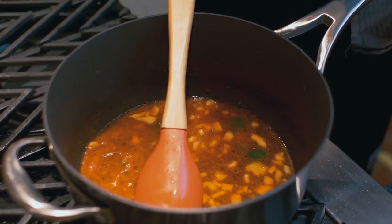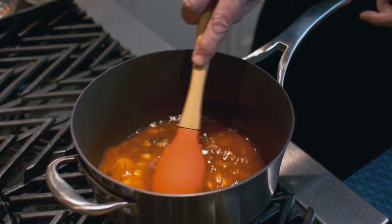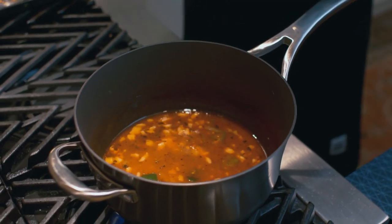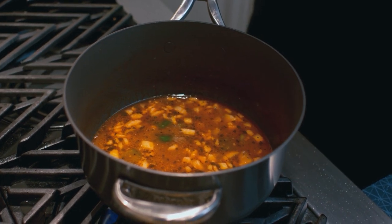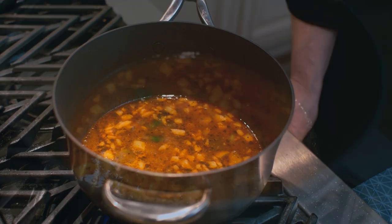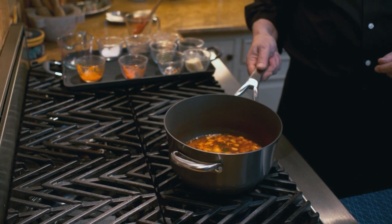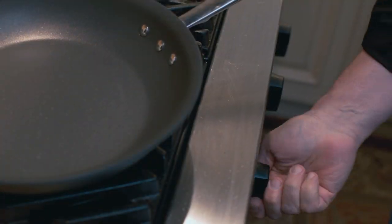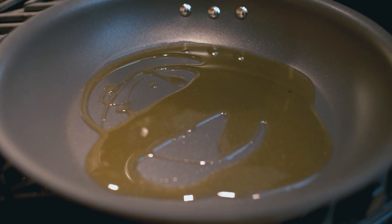Now, increase the heat a little bit, just for a moment, because you want to bring this to a boil, and you want to stir completely to make sure that nothing sticks to the bottom of the pan while you get to the boiling temperature. Here we are at a boil, and it's at this point that you want to reduce this to a simmer and let it simmer for the next 35, 40 minutes. And while this is cooking, I want to take a moment to show you how to make my favorite recipe for potato hash that I make with chorizo.